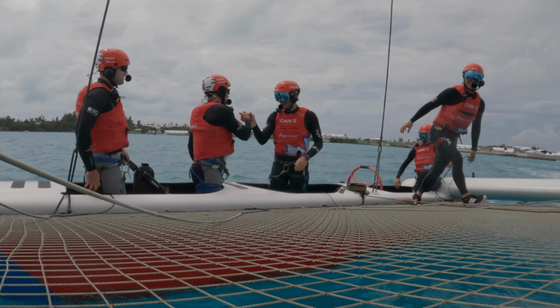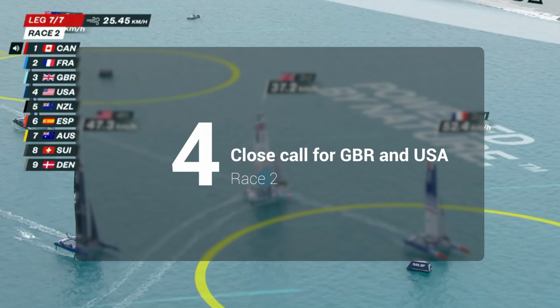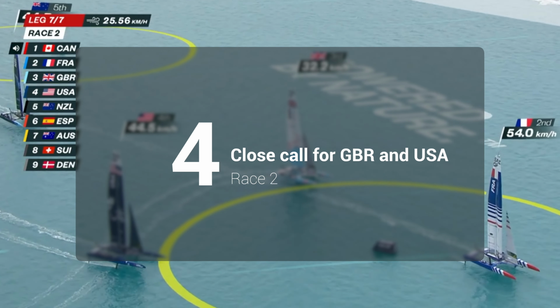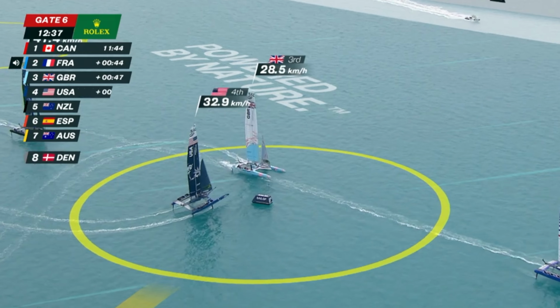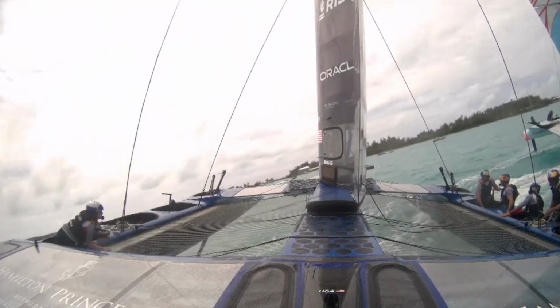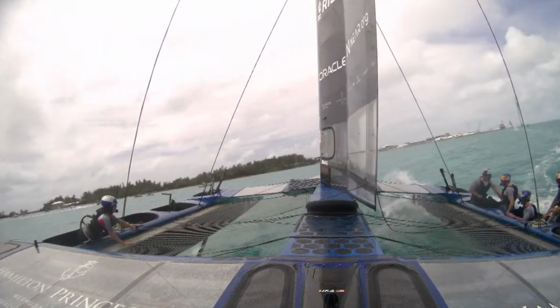Number 4. While the Canadians are ahead and crossing the finish line, action is unfolding at the bottom mark. Slow manoeuvre by Great Britain. He's got to give room for Spithill here. There's going to be a protest. Wow, Spithill has to avoid a collision.